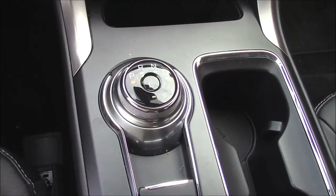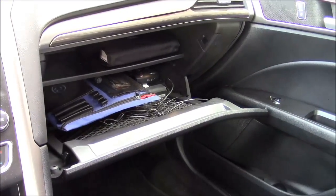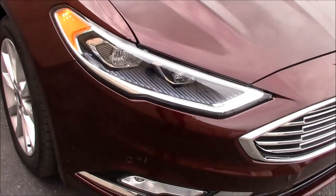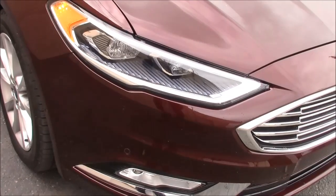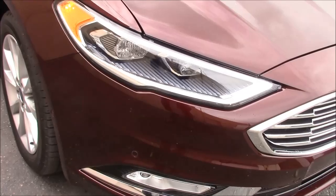And down here, very simple to use shift knob. Decent sized glove box. By the way, if you watch my videos, you know we always test the car's headlights in the dark, but we did that with the other Ford Fusion. So you can see the results of that test on the other Fusion video.